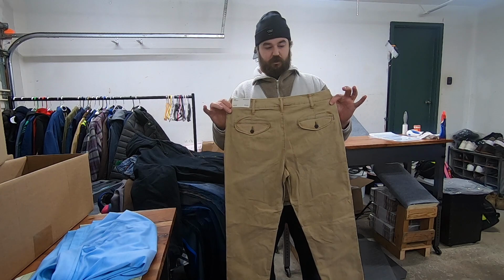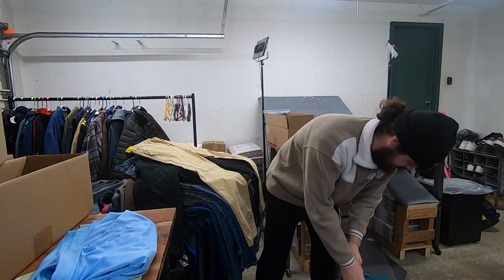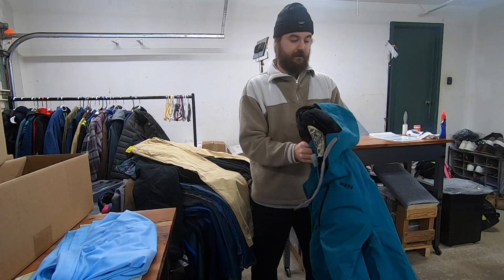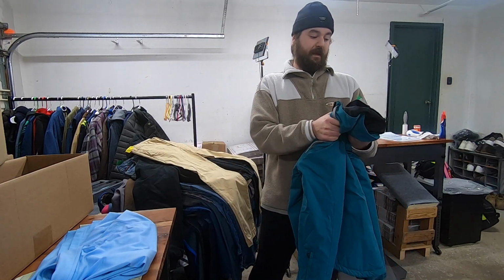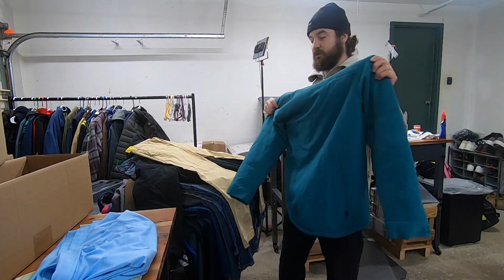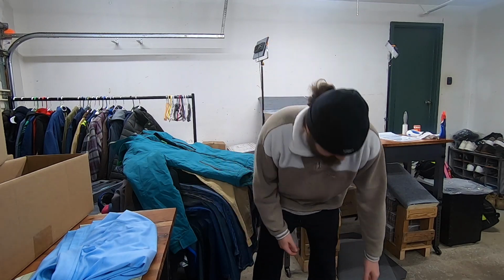Here I got some new at tags American Eagle chinos. Got those for $7.50. I have no idea what this brand is, but this is a ski jacket. It felt really high quality, so I looked it up. I paid 25% off of 25 for that as well, so like 20 bucks. There were comps, some were well over 100, some were like 50 bucks or so, so I felt like it was a safe gamble there.